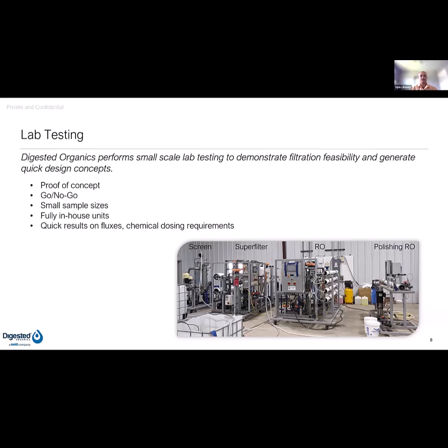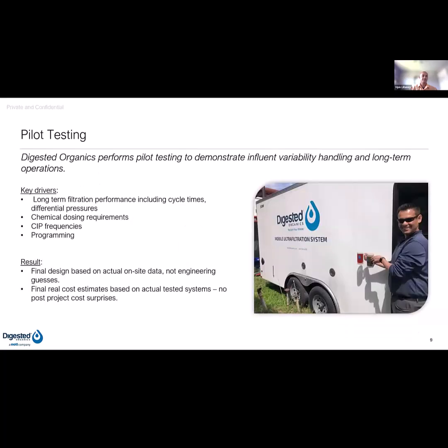Now, once we've done our lab testing, what Digested Organics does is we perform pilot testing. This is in order to demonstrate influent variability handling and long-term operations. The key drivers for pilot testing are long-term filtration performance, including cycle times, different pressures, chem dosing requirements, cleaning frequencies, also programming updates that can be done.